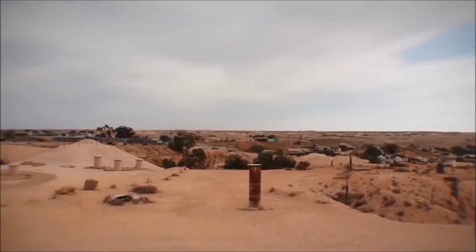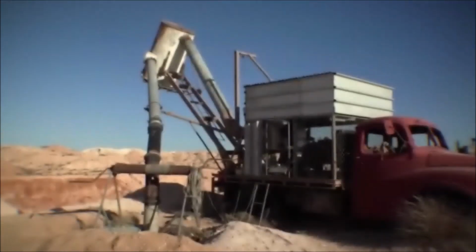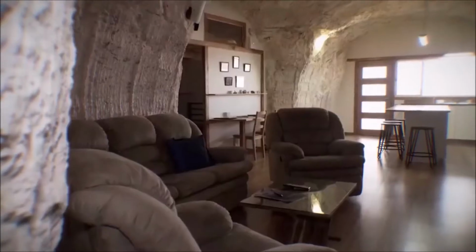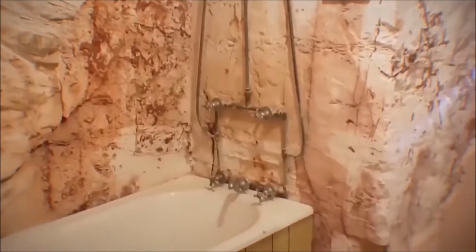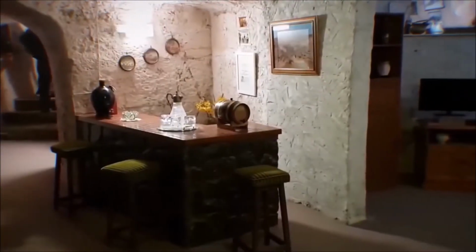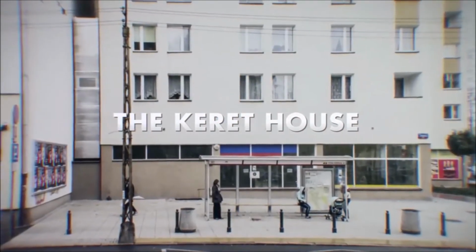Indigenous people have lived underground here before recorded history. When miners came to collect opal from the area, they continued this trend. Most residents continue to live underground to this day, and many have incredible homes, including underground swimming pools and luxury hotels. You can even go to one of the town's many underground bars and restaurants.